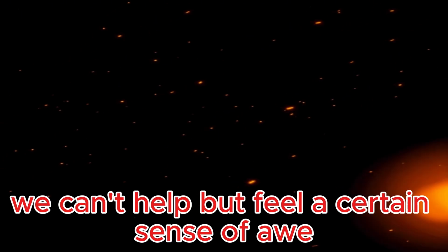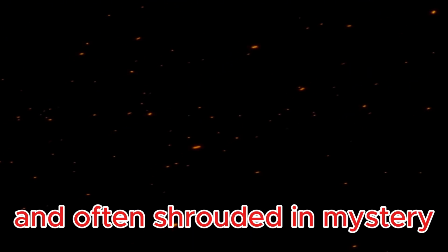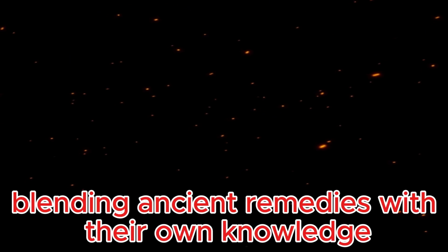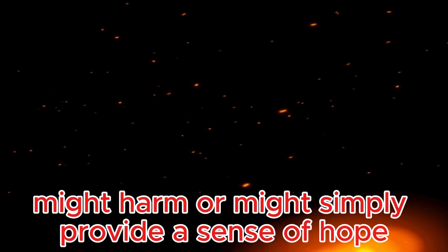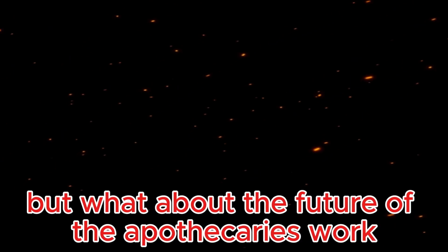As we reflect on these early medical practices, we can't help but feel a certain sense of awe for the apothecaries. They were pioneers in their own right, working in a time when medical knowledge was still developing and often shrouded in mystery. They were both healers and magicians, blending ancient remedies with their own knowledge to craft solutions that might help, might harm, or might simply provide a sense of hope. They were artists of their craft, experimenting with ingredients and processes to create new remedies, sometimes by accident, and sometimes through sheer determination. But what about the future of the apothecary's work?